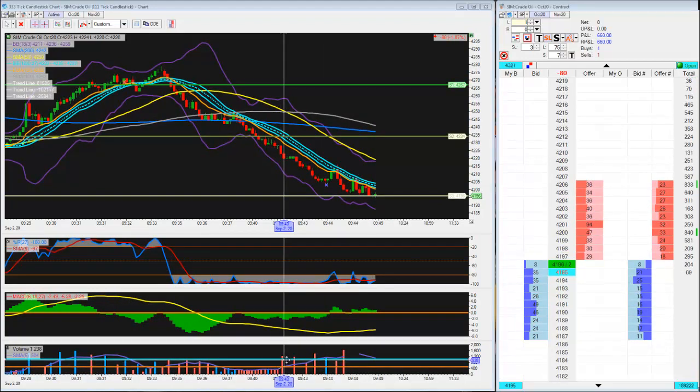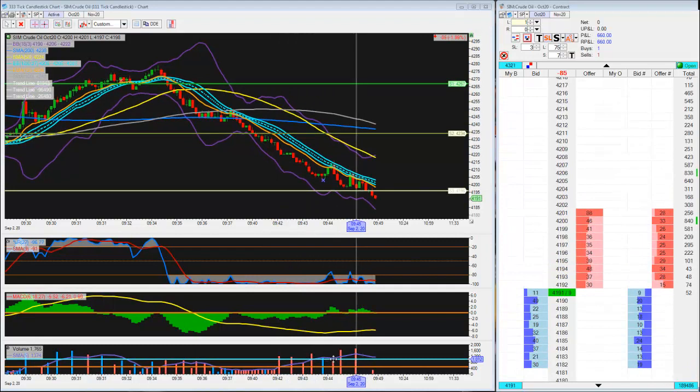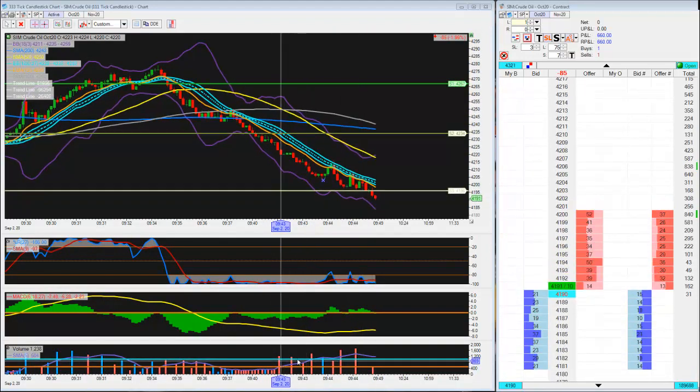There's some more. Look at that right there. You got the 5 showing up. There's 5 red bars above 1,000.